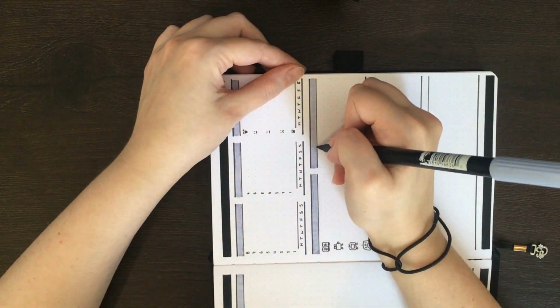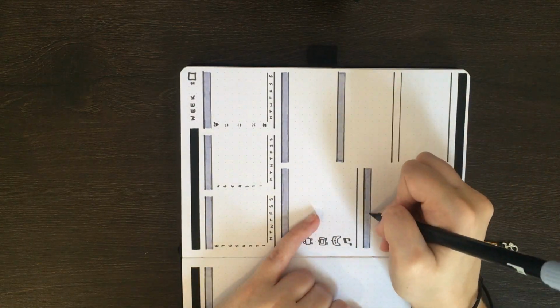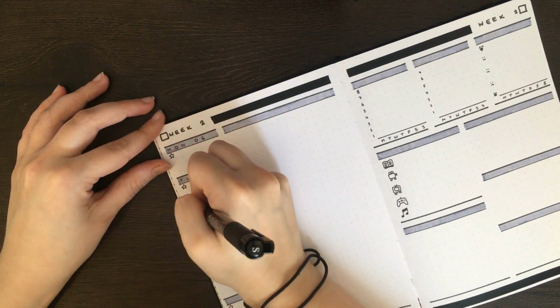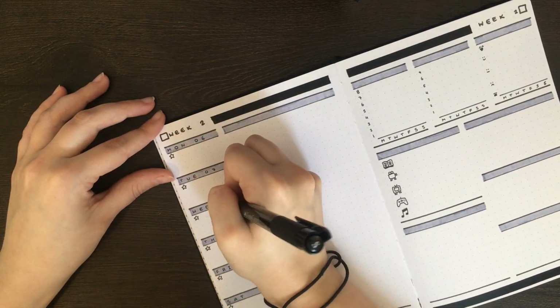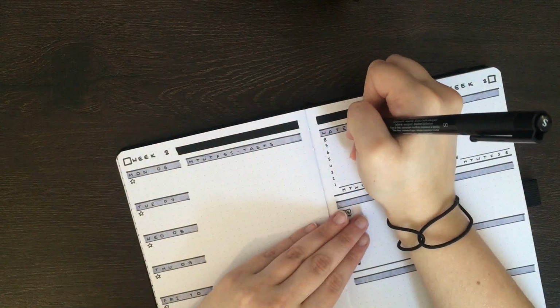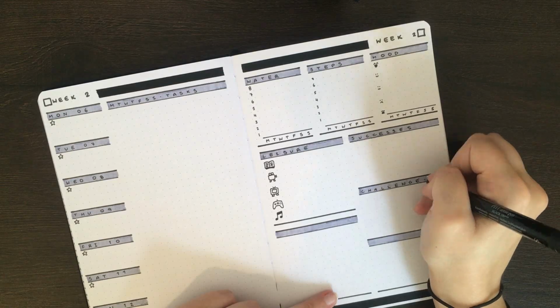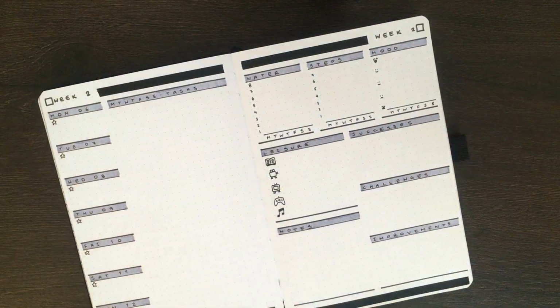I don't typically do a lot of black and white spreads, so experimenting with that this month has been enjoyable so far. I'm always curious with new layouts that I'm trying for the first time, as to what they're actually going to look like when they're filled in, and also how much I'll actually use them. But for this one, it won't be getting any tasks or events until I do my weekly review on Sunday.